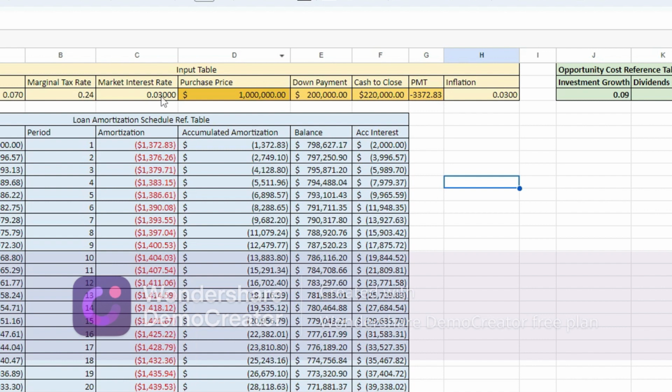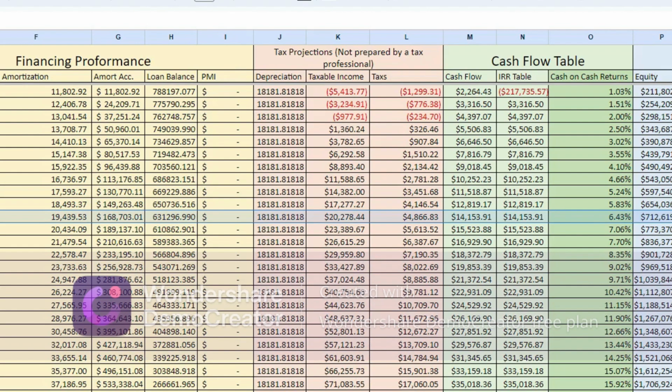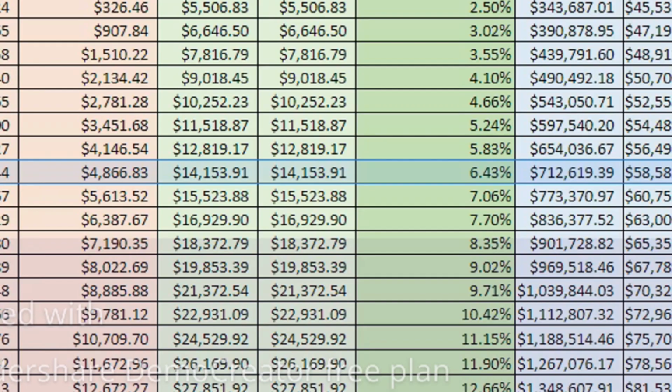So, sorry, I typed in 3%. I should have typed in 5. The reason why I'm using 5 instead of 3% is I don't know if rates will go down to 3% in the future, but statistics do show that in long-term periods of time of 100 years, okay, 5% interest rates do actually happen. And even in the last 50 years, 5% interest rates do happen, okay? So we're going to say that we can refinance and get a better rate.